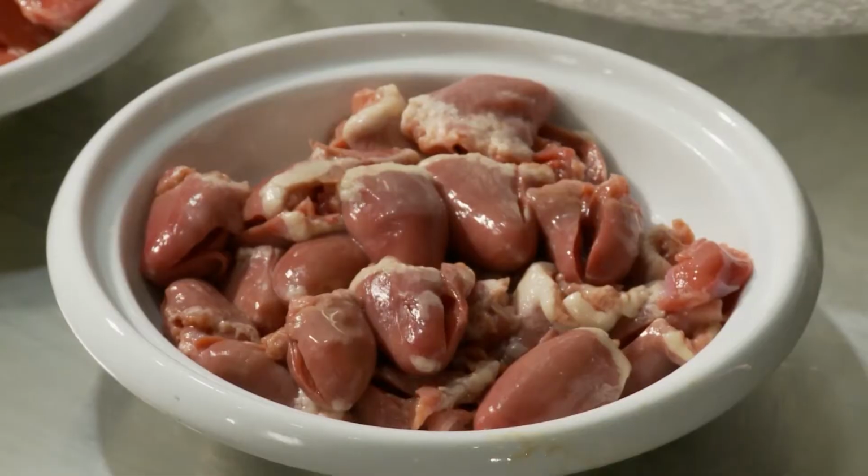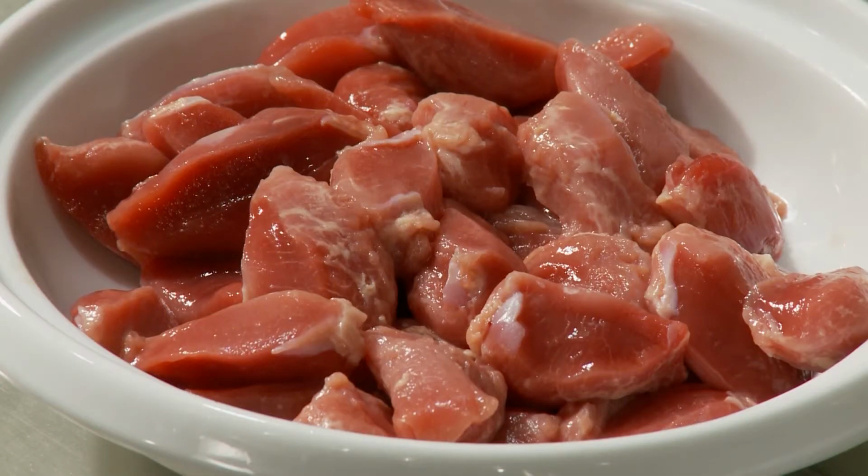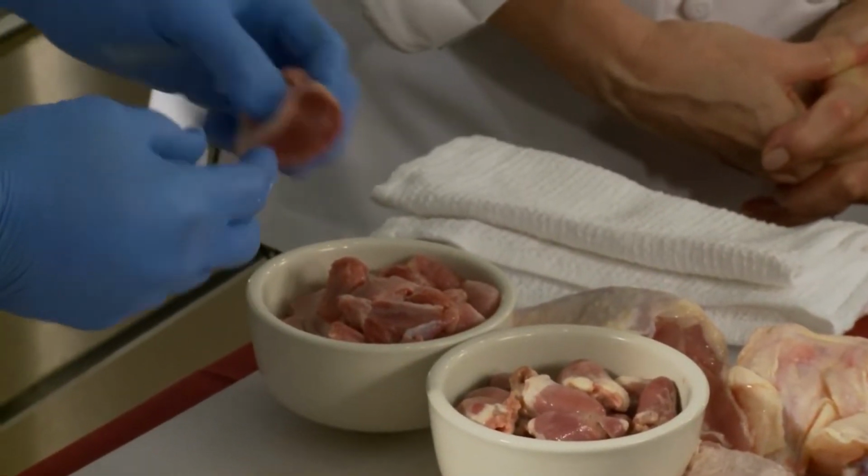And then I have hearts and gizzards. The ones that I received are pretty clean. They're about three-quarters already clean for me.